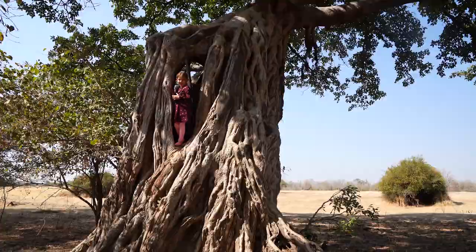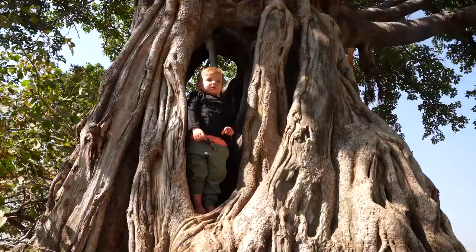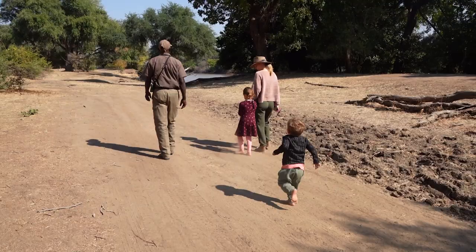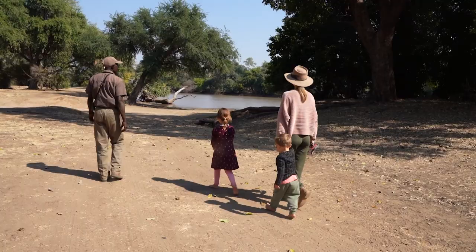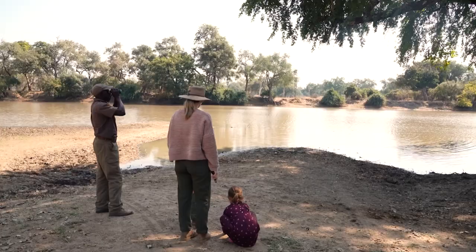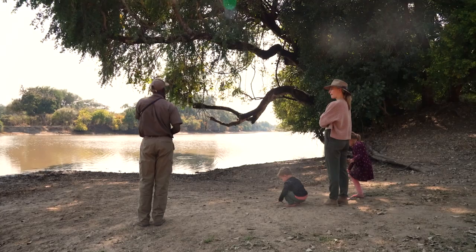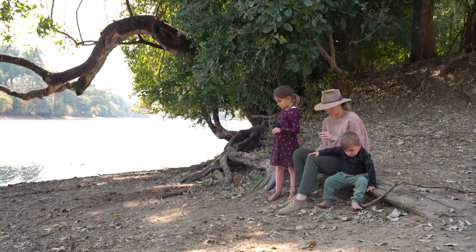Oh my word, look where you are, it's amazing! Make like a dinosaur, Jack. This is what I love most about Mana Pools. Touch, explore, experience. You're not bound to a vehicle. You can interact with the natural world around you like never before. It creates another dimension entirely. It allows for an immersive, engaging experience that will awaken all your senses.